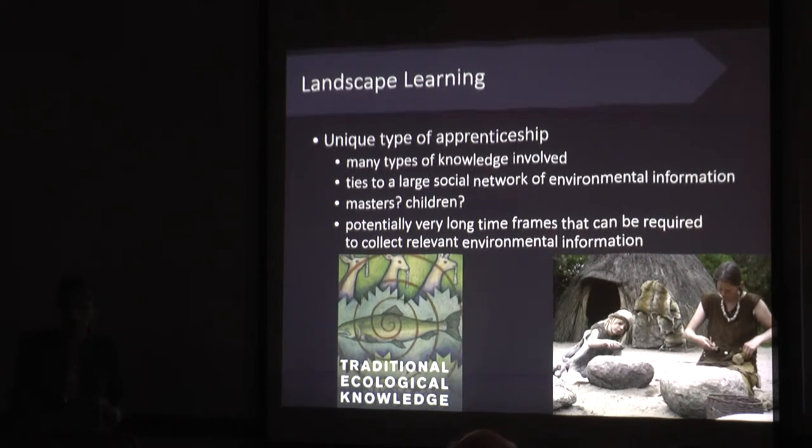It includes knowing about many different types of knowledge. It is often tied to a larger social network of environmental information. It includes both adults and younger members of the population as they have to learn what they can and can't do, or where they can and can't go, or what they can and can't eat. And it can take really long time frames to acquire this knowledge.